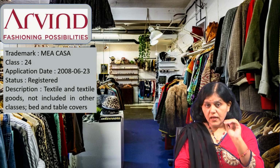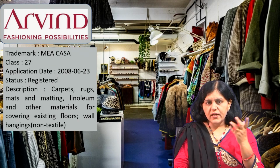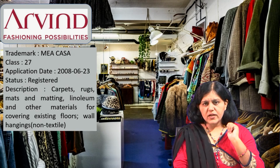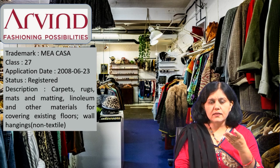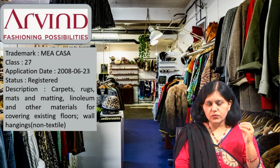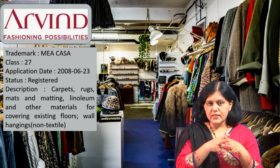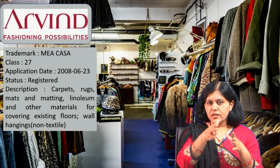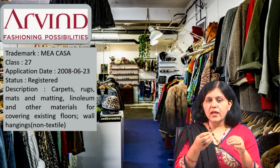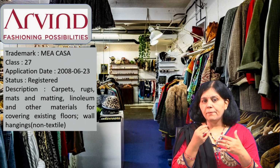Now, again the same Miyakasam is also registered in class 27. Karigari we have seen in 2 different classes, and now this in 3 different classes. Class 27 is related to carpets, rugs, mats, mattings and all other things, you can just go through that. Now, if you see 20, 24 and 27, one trademark is registered in all these 3 classes.